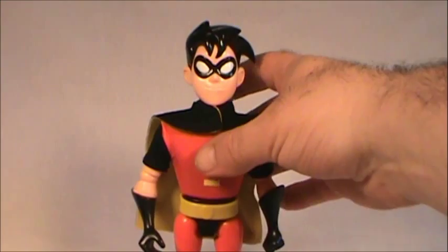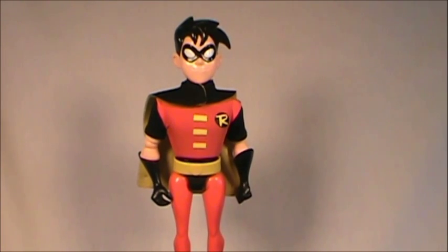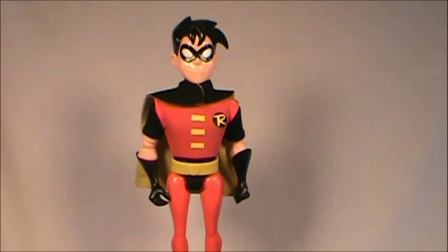We'll pause this really quick and I'll get him on my normal review stand. One moment. All right, that's much better. I got him on my normal review little base that I have here, and he's standing much, much better. Again, a cute, cute figure. Absolutely love him. Great, great, great.